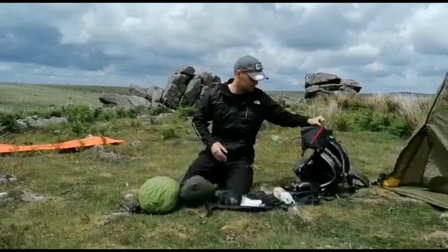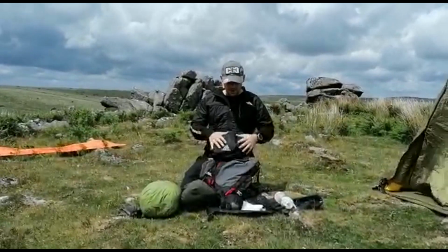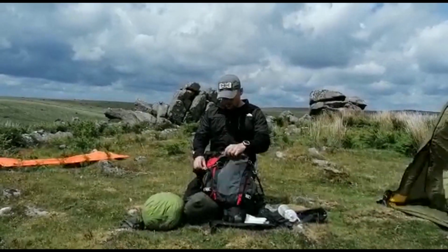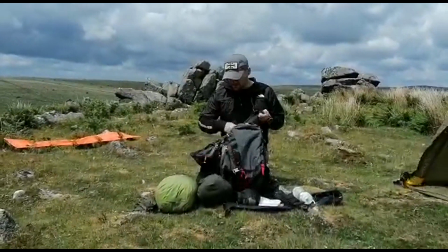Here's the day sack I've been using lately. It's the Gregory day sack. And do you know what? It's an absolute spot on bit of equipment, nice and cosy, fits well on the body, and that's it. I'm going to show you now how I pack it all away. All this, nice and cosy, straight into me grip.